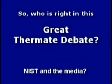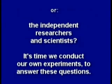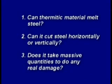So who's right in this great thermate debate? NIST and the media, or the independent researchers and scientists who stand to gain nothing? It's time we conduct our own experiments to answer these questions. Can thermitic material melt steel? Can it cut horizontally or vertically? And does it take massive quantities to do any real damage?